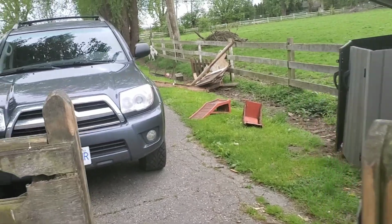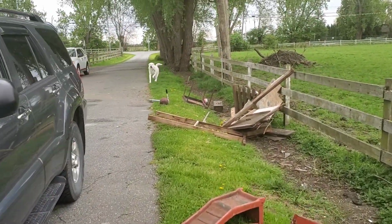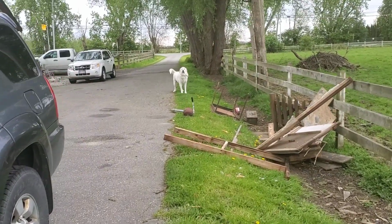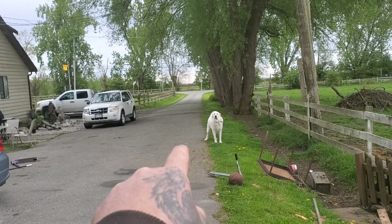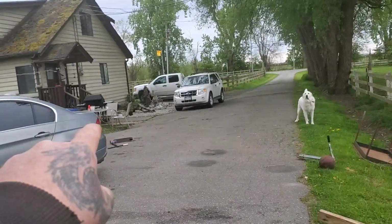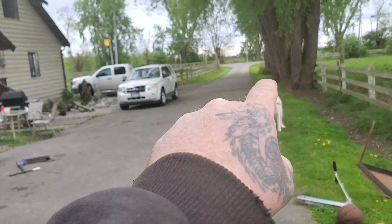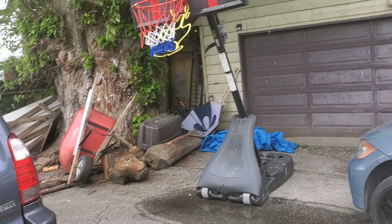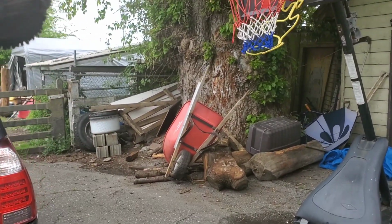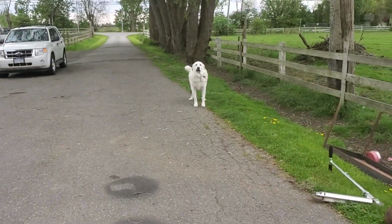Now I just saw the craziest thing. Two bald eagles. Hi, buddy. Two bald eagles came swooping down here, grabbed something. I don't know if it was a mouse or something. They grabbed something and flew off through here, up through there. Just crazy. Massive bald eagles. What are you up to, buddy?